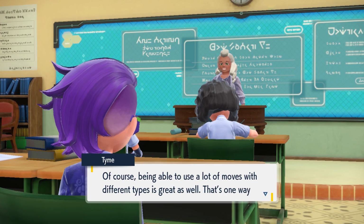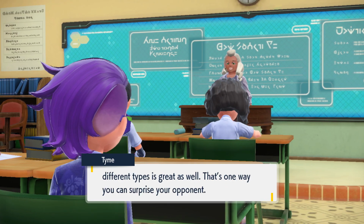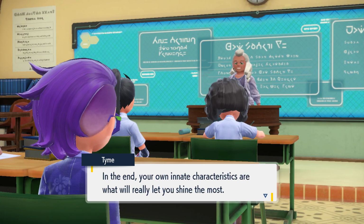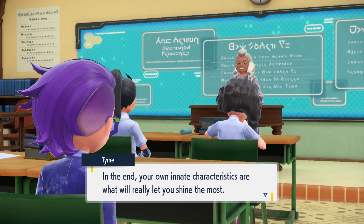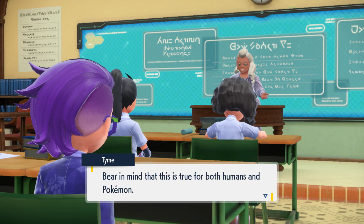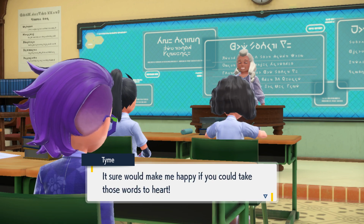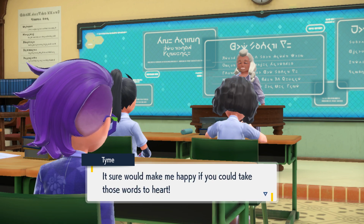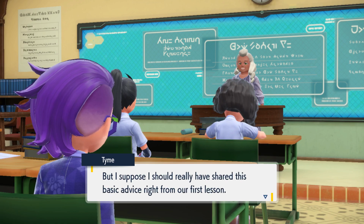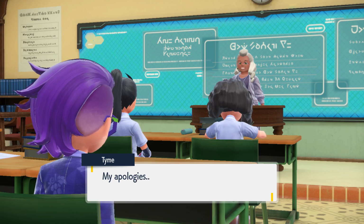Of course, being able to use a lot of moves with different types is great as well. That's one way you can surprise your opponent. In the end, your own initiative and characteristics are what really let you shine the most. Bear in mind that it is true for both humans and Pokemon. It's sure to make me happy if you could take those words to heart. But I suppose I should really have shared this basic advice right from our first lesson.